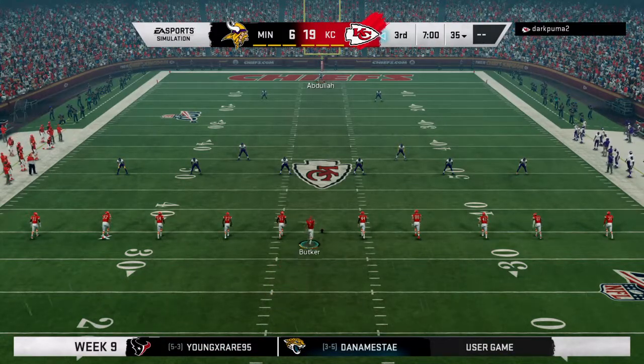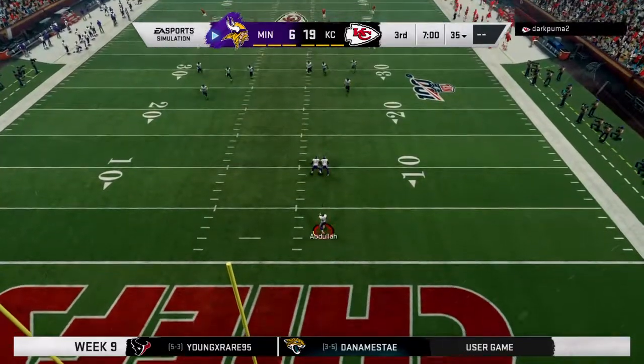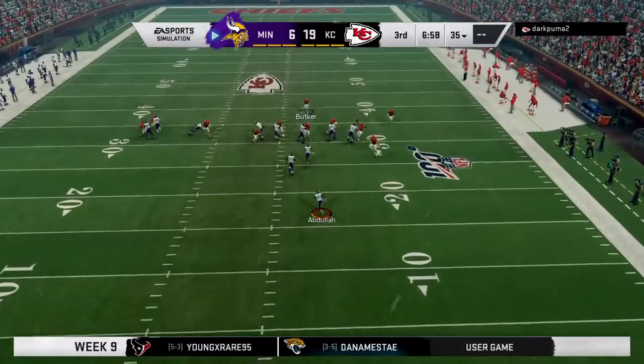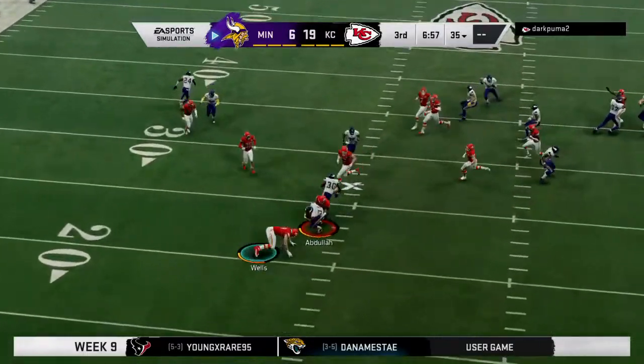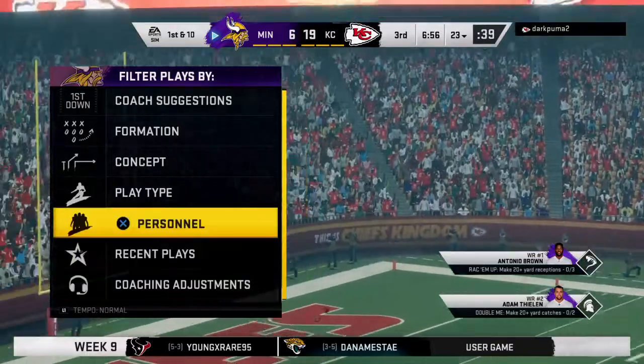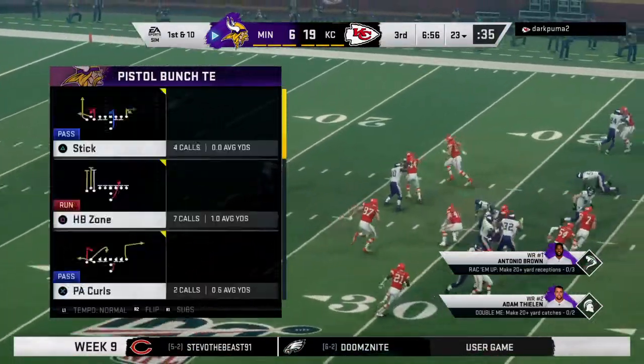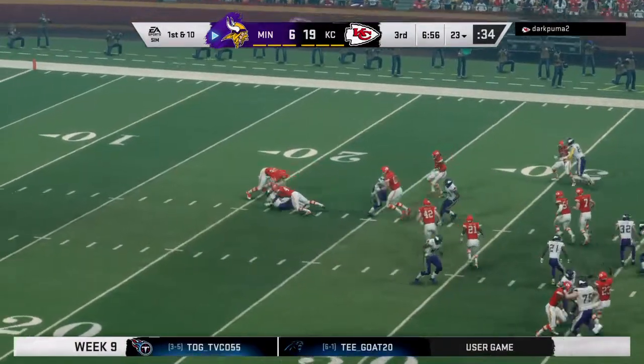Coach, forecast calling for more of the same. The rain set to continue as we are underway in the second half. This is taken at the 3, and he'll get across the 20 before he's brought down at about the 23-yard line. First and 10 at their own 23-yard line.